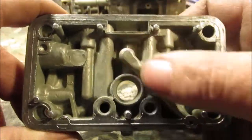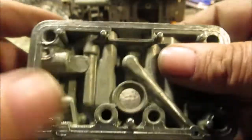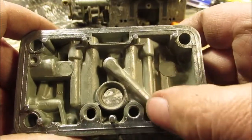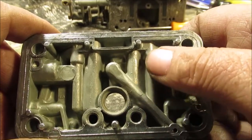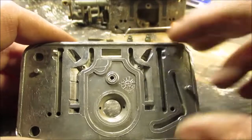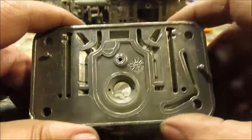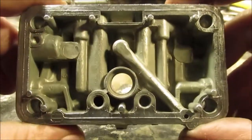Okay, all these passages. This hole down here goes up here. There's holes in here for your power valve. See them? They connect down in here. Everything runs up these tubes. Let's see if we can do this right. And it all comes out through all these passages and everything in here. So this is a metering block, okay? Meters how much fuel is going into the carburetor.